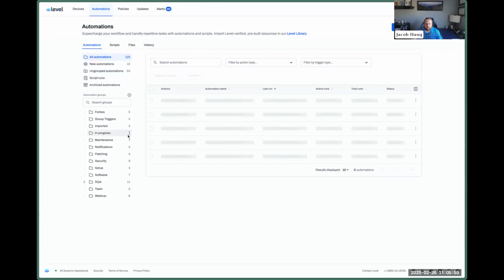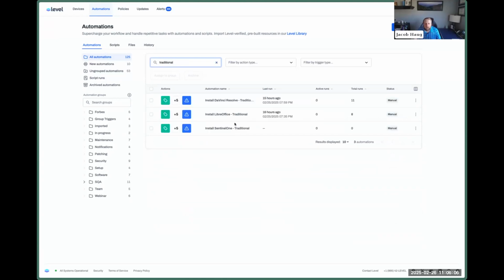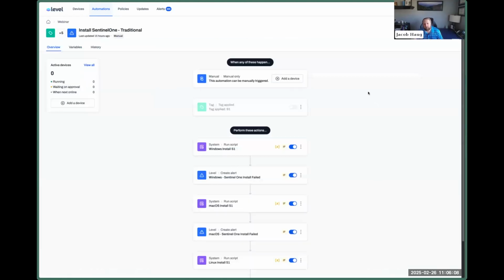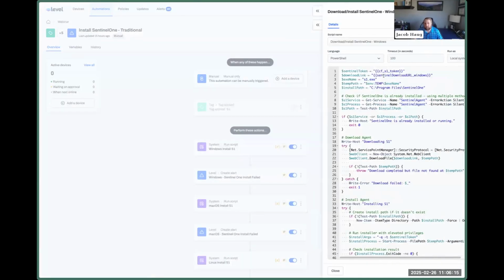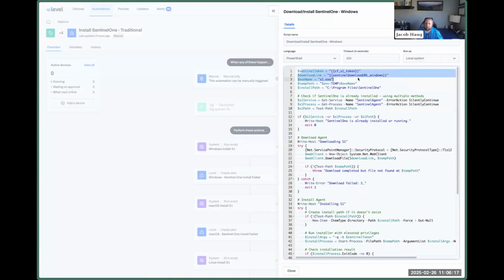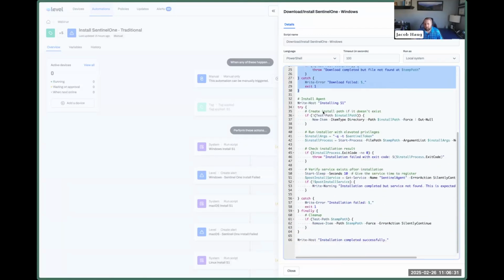Let's dive in and show you examples of how you would do this traditionally versus how you can do it now. Okay, so let's pull up an example of Sentinel-1. This is a really good classic example of utilizing a script to install software. So if we take a look at this script, you'll note we have some download links, and then we're running some checks. We're downloading that file. So all of this could be replaced now with your download action. And then we're running the installer.